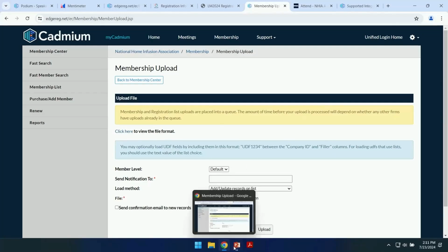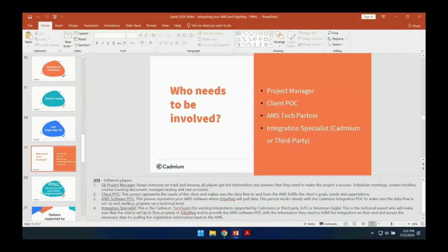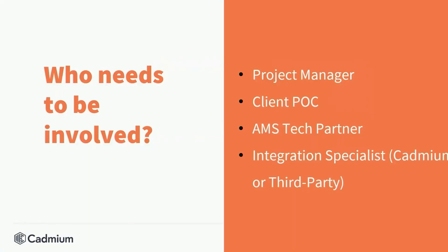One question. The difference between the last two levels, is it like an additional security step? The main difference was that with the member lookup, it didn't actually go into your AMS. It just grabbed the information and pulled it over. So you just have to enter your email address. Basically, I entered an email address at discoversb.com. It went over to the AMS, grabbed that information, and pulled it right into EdgeReg.